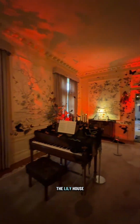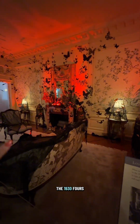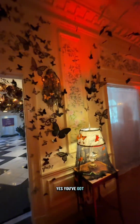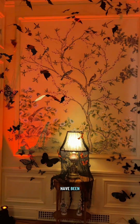This is what the Lilly House considers their music room. In 1915, this was kind of just a shell, like a sitting area, maybe even a smoking room. And then in about the 1930s, Lilly came in and started making this transition into a music room. And what's really cool about this space is all of this, yes, you've got all these black butterflies, but if you really look hard, this is silk wallpaper, which I can't even imagine how expensive that must have been. But if you step back and look back, it's everywhere. It's this whole entire room.